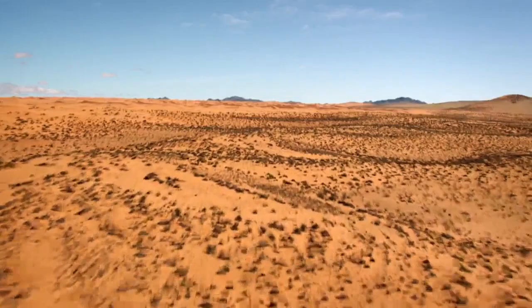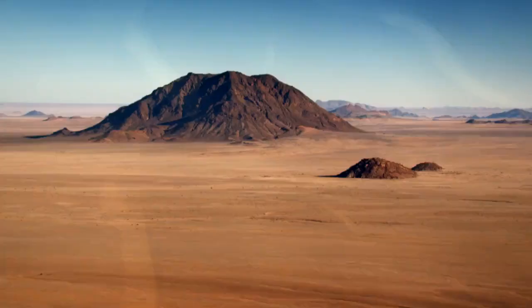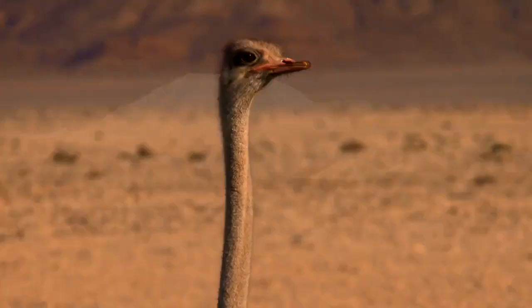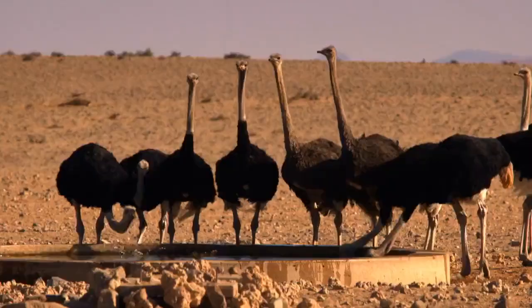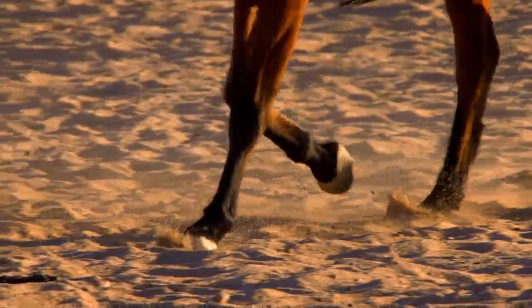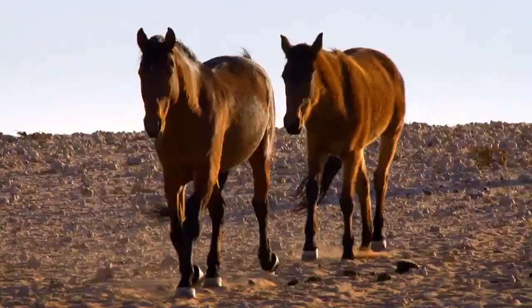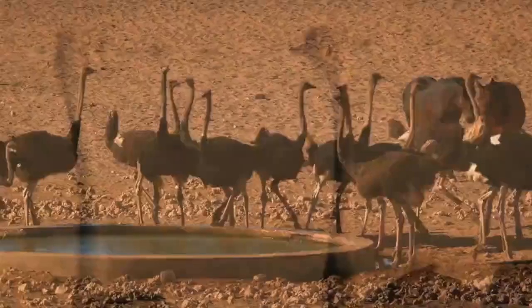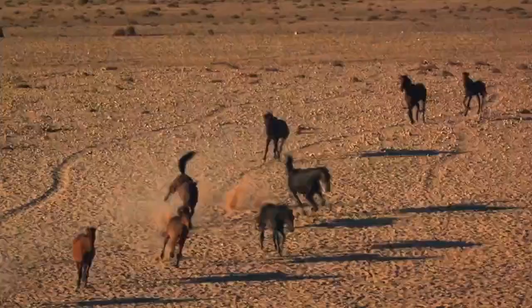Flat or folded? The Namib Desert in southwest Africa offers a precious treasure. Water, every drop you can get. There's a perfectly round, man-made pool in the desert.